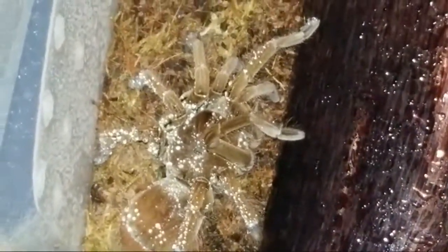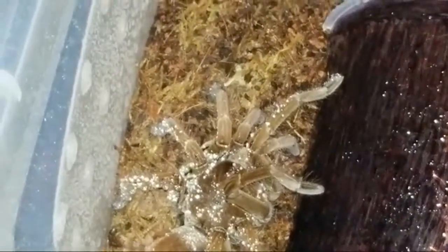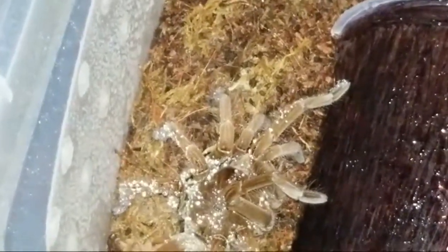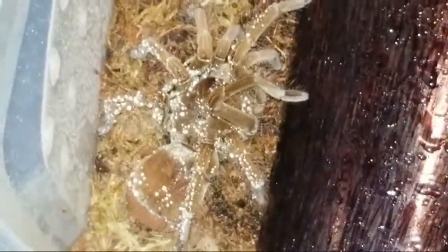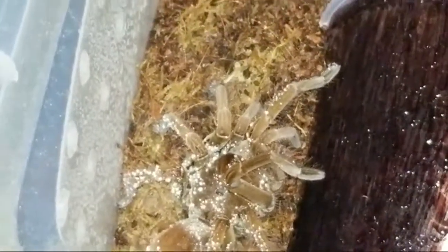Theraphosa sturmii, the burgundy Goliath bird eater. And I'm waiting to see what happens with his molt, which should be coming up maybe in the next few weeks or so. So I'm going to keep an eye on him and see what happens. So here we are. That's update number 8.